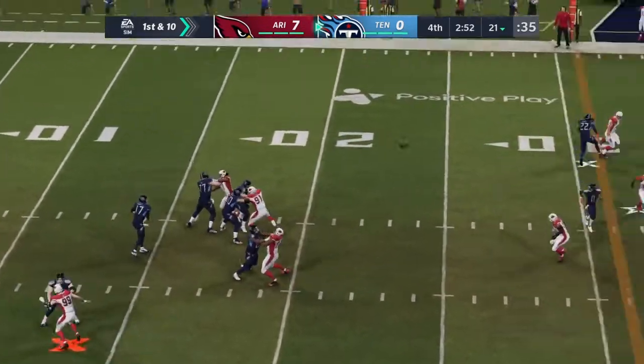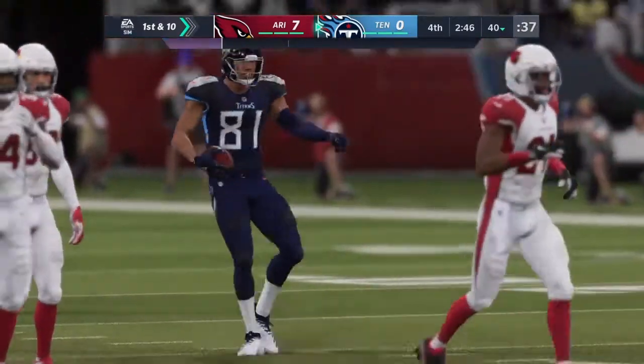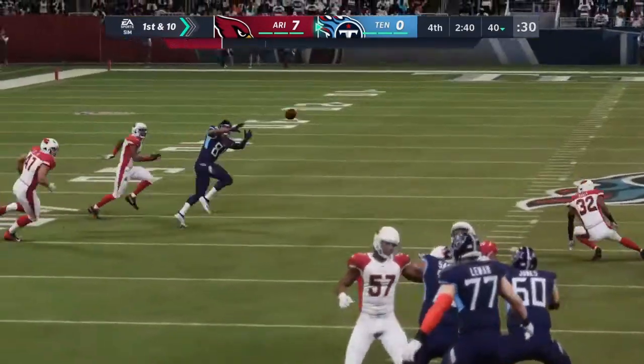After the interception, here's Tannehill. That's going to be caught by Josh Reynolds, and he takes this up to the 40-yard line before being corralled. The drive starting play, a good one. Give him 19. Right after the turnover, they come out throwing.